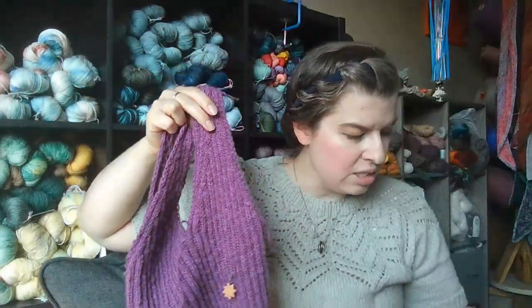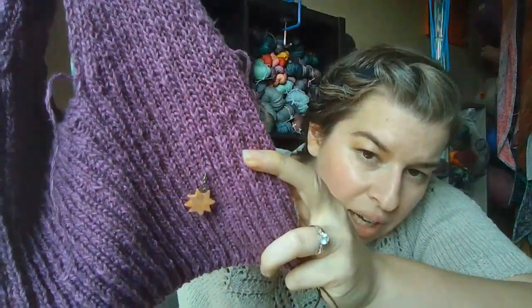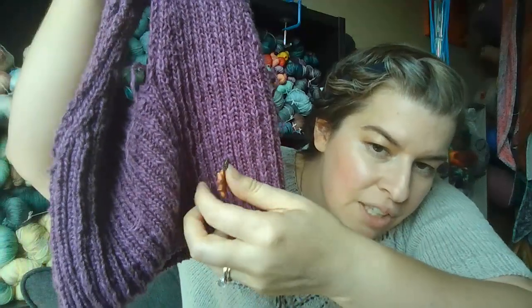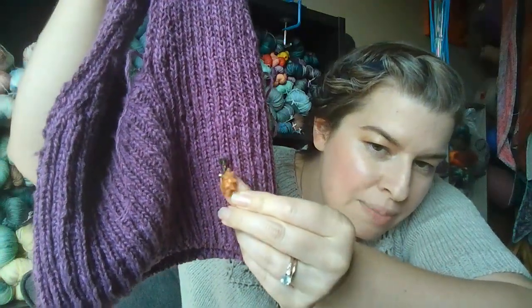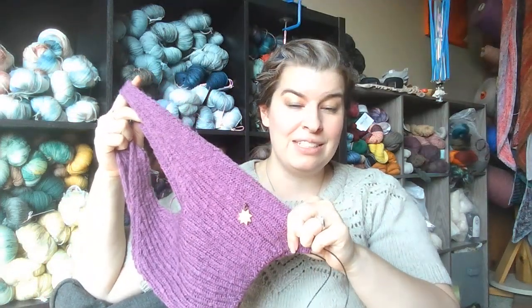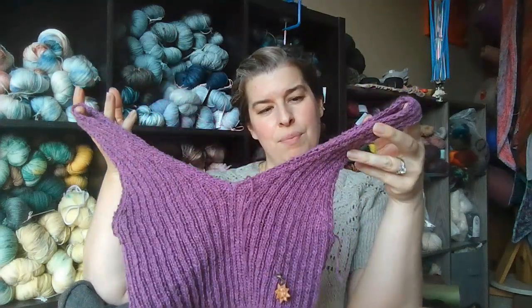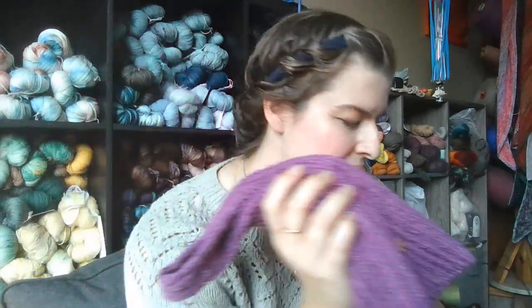But the colorway I think is grape. Yeah, 66 grape, and it's beautiful, absolutely beautiful. Cute little lock and loo progress keeper. So I have worked on it quite a bit, as you can see. I mean, inches and inches and inches. I've been working on this quite a bit, and it's a lot of fun. It's because ribbing is just kind of fabulous. It's really wonderful to work on.